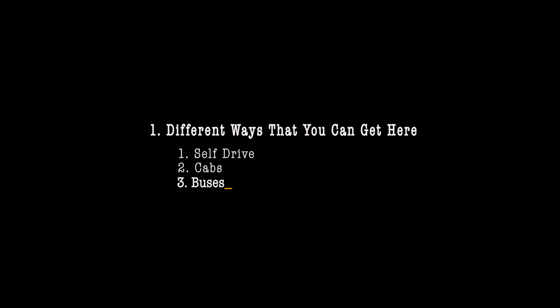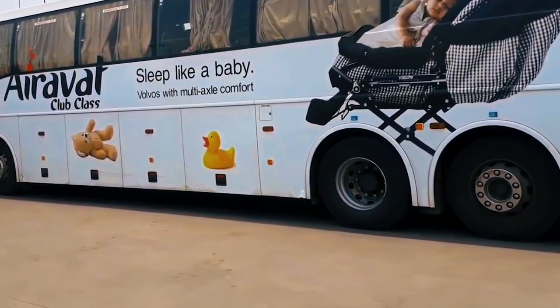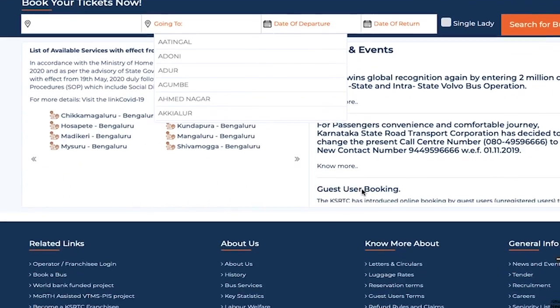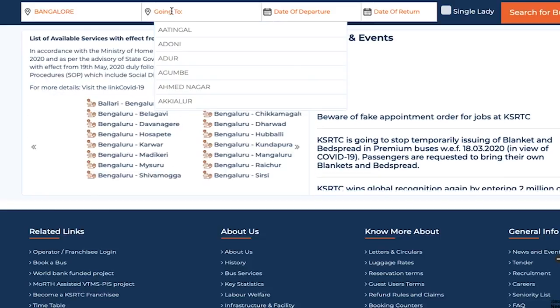The third option is buses. The Karnataka State Road Transport Corporation, commonly known as the KSRTC, has the best interstate buses. They are very convenient, comfortable, and come at a decent price if you book well in advance. There are many apps and websites through which you can book your buses to Ooty from Bangalore. The buses are frequent enough for you to book through the apps and websites, and you can choose your seats according to your wish if you book even 3 or 4 days in advance. But make sure you try to book it 7 to 10 days in advance because sometimes these buses are full.